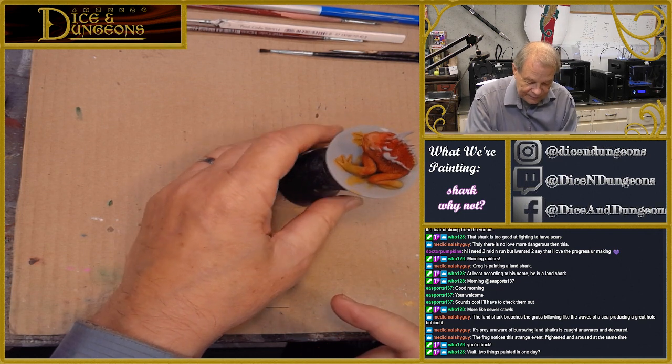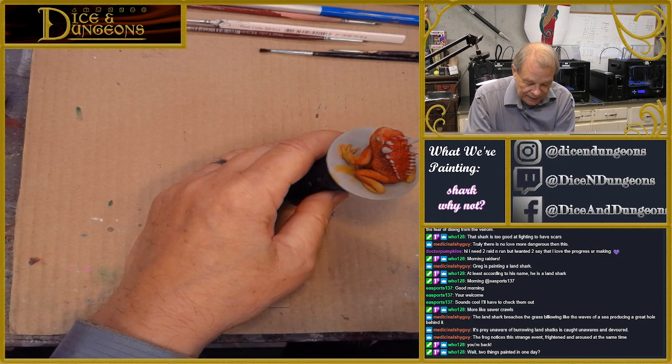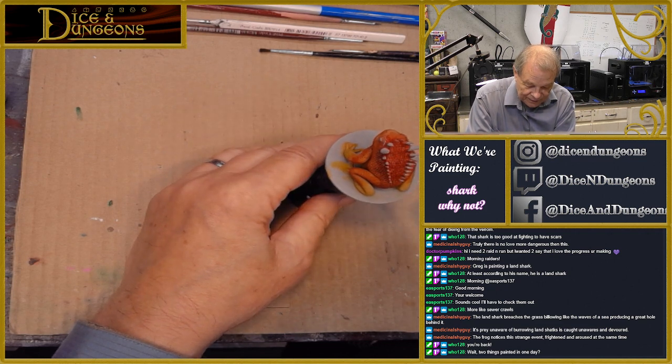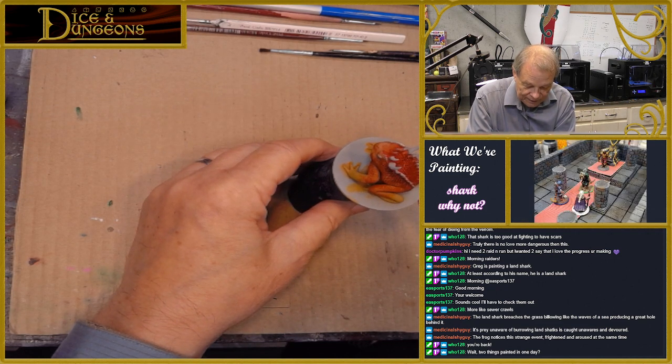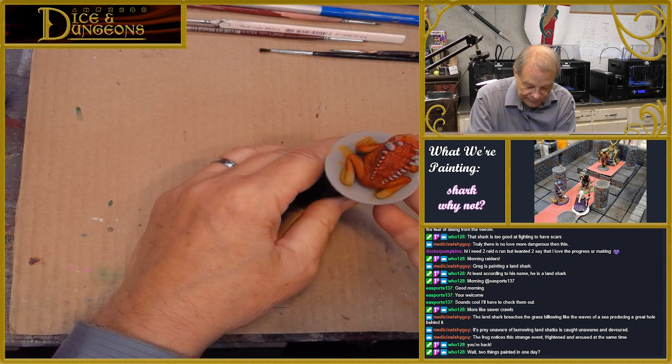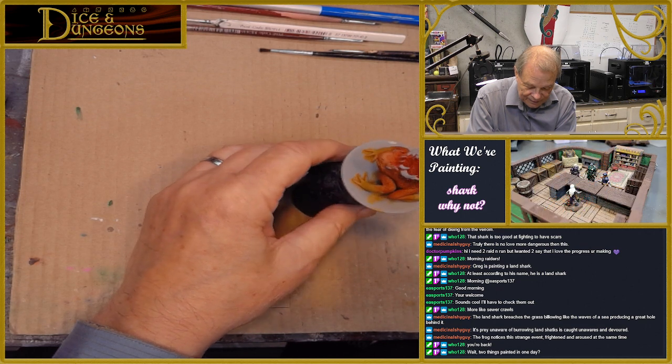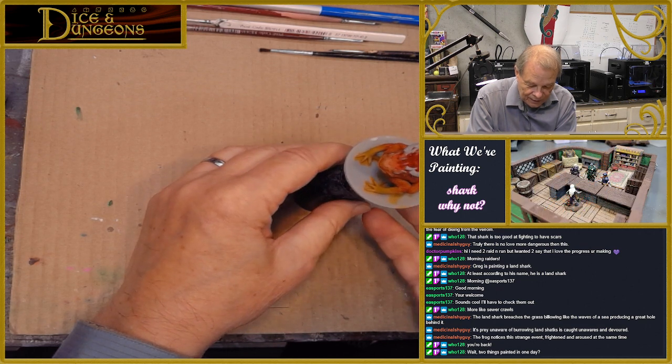which are kind of like the speed paint in that it's translucent. Okay, it doesn't cover that well. You have to use it like a wash almost.